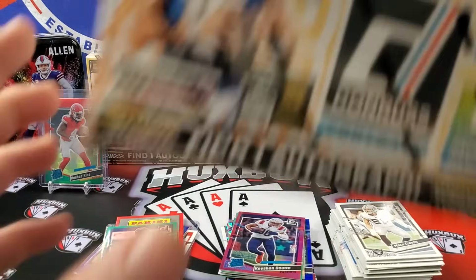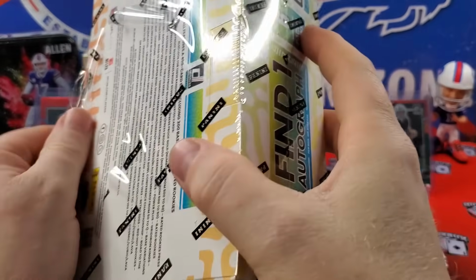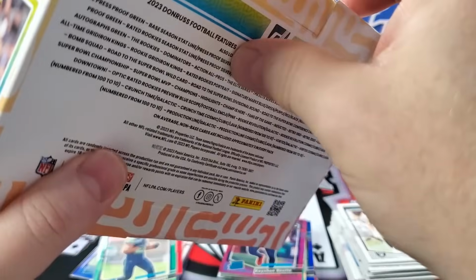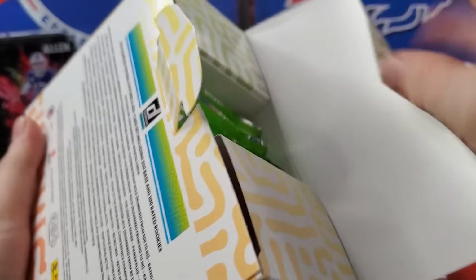All right, that wasn't bad. We started off hot, that's for sure. We didn't finish strong. We started hot. So we got points out of that one. We got a Will Levis pink optic preview. Pretty solid. I want to say average. There we go.